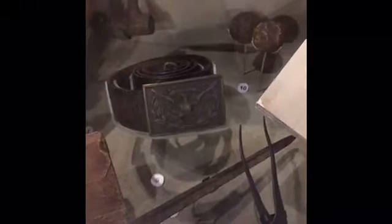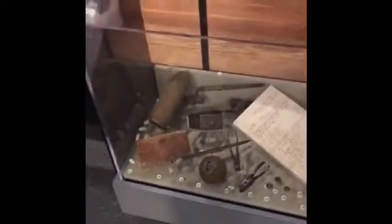I want to show you a cool belt buckle from the Civil War. That right there. More artifacts from the Antietam Battlefield National Museum here, where I am today. Let's take a look. Look at the chairs.